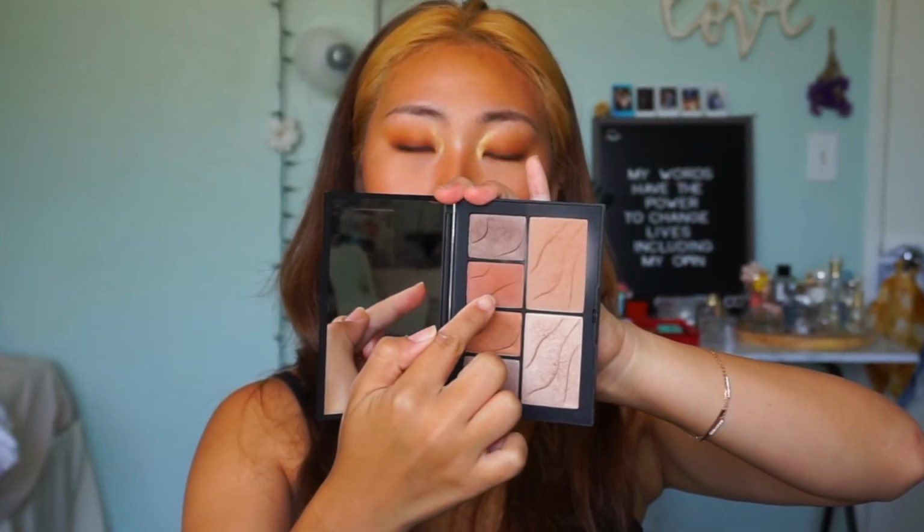Actually, for the brows, I'm just going to take this color as my brow shade. My brows are on. I really want to add this bronzy shade all over my lid.